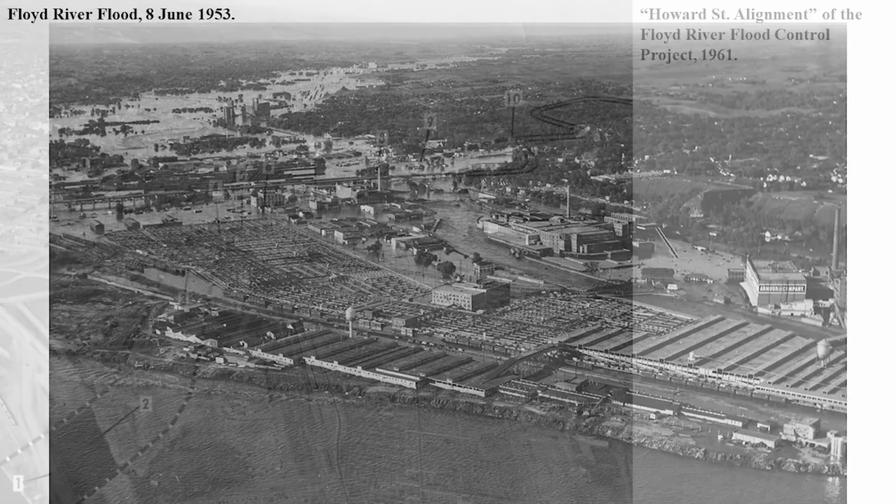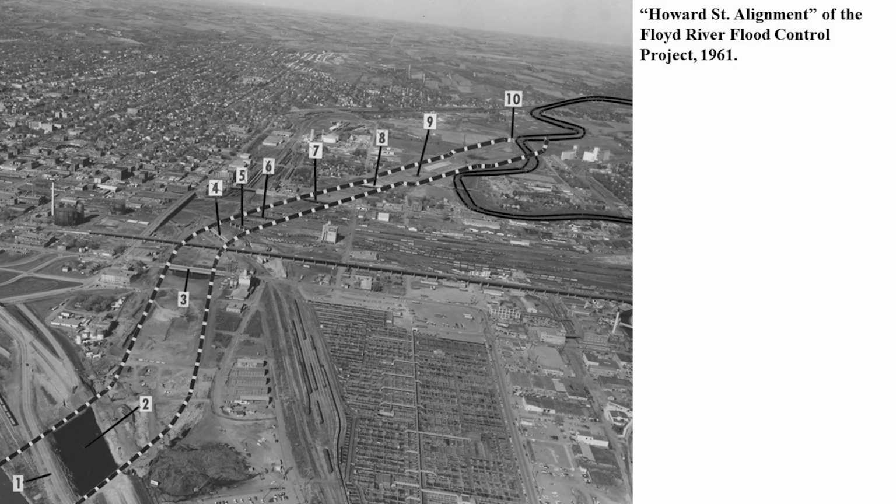So just a terrible event. And so this led finally to a real outcry that something had to be done with the Floyd River, because the Floyd Valley at this time was really the heart of Sioux City's industrial infrastructure, with the meat packing, the stockyards, and all the railroad facilities and things like Sioux Soya Company, and there was just all kinds of businesses in the Floyd Valley. And so the Army Corps of Engineers agreed to take on the project and create a new channel inside Sioux City.